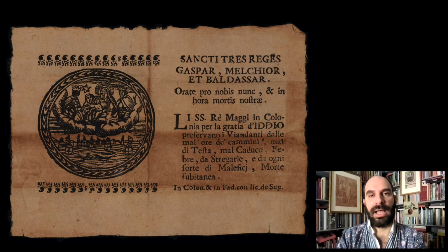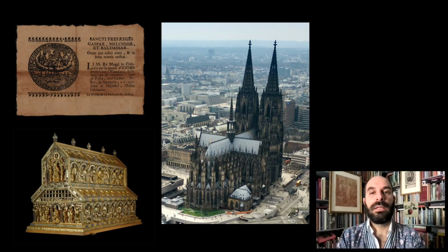And the magi were connected at the time to the city of Cologne. And what you see at the bottom of the image is a view of the River Rhine in Cologne. The great medieval cathedral of Cologne was said to host in this wonderful gold shrine the relics of the three magi that were brought to Germany in the Middle Ages and kept in Cologne.